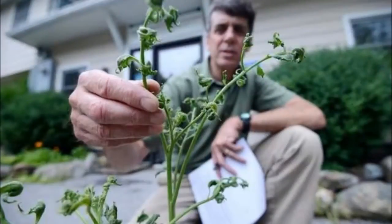I wanted to discuss with you a topic that I feel passionate about, and that is herbicide drift or herbicide damage of your garden plants. This is a problem that can affect any type of gardener, but if you're planting in an area that is managed by a homeowners association or a lawn care company, your garden may be particularly susceptible.